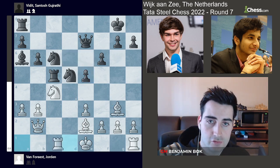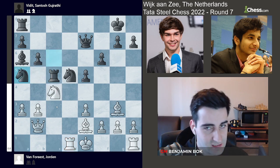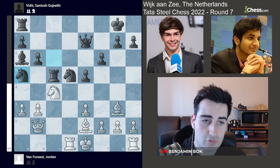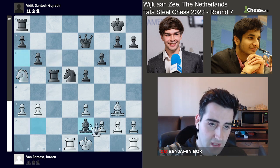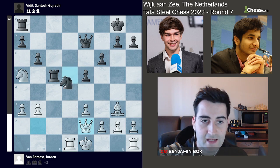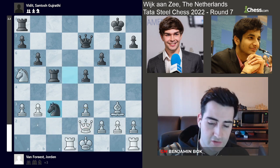So Jordan goes rook to d1 and knight e5 by Vidit. A nice move, hitting the knight, and it's not easy for white to solve this. I mean, you can take on a5 because black is going to take on e2, and if you recapture, then black has this fork on the queen and the rook. So white cannot go into this.